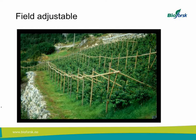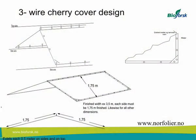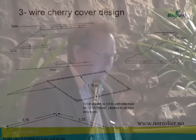Adaptable to small areas. And here you see the design of the plastic sheet, how it's connected to the top wire with eyelets every half a meter. This is polyethylene, different thicknesses, different widths, different lengths. And up to now, more or less all the regions' cherry orchards are covered with this system. Now they are moving more over to high tunnels, but I will talk about results from those trials by the end.